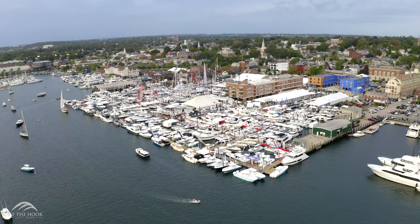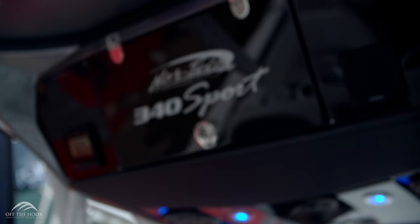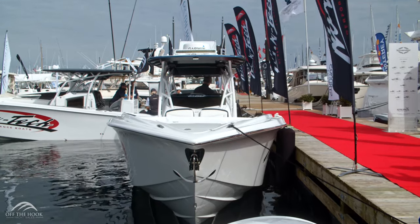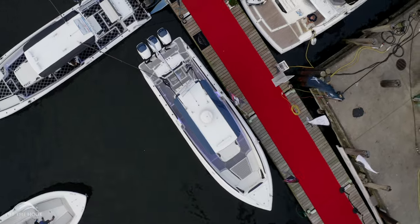Coming to you from the Newport International Boat Show 2019, and I'm standing aboard the brand new 2019 340 Sport. Why don't we take a look along? I'd like to give you a brief preview of what the boat has to offer, and we'll start up in the bow.